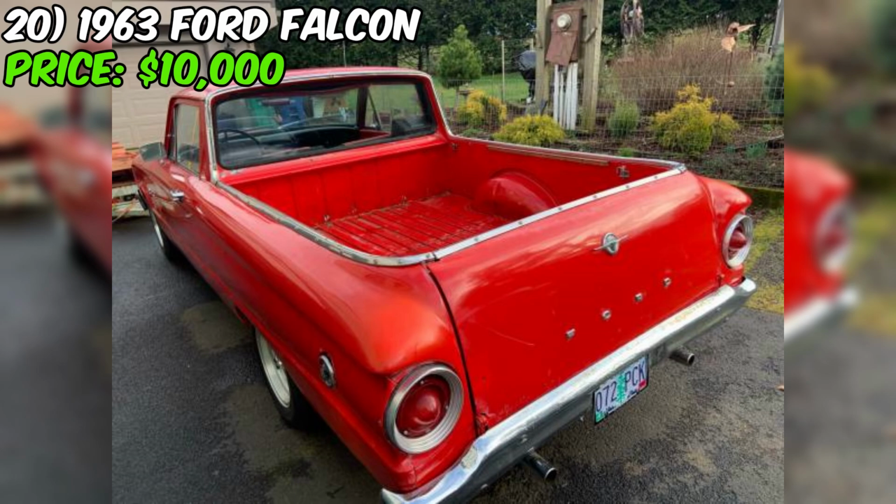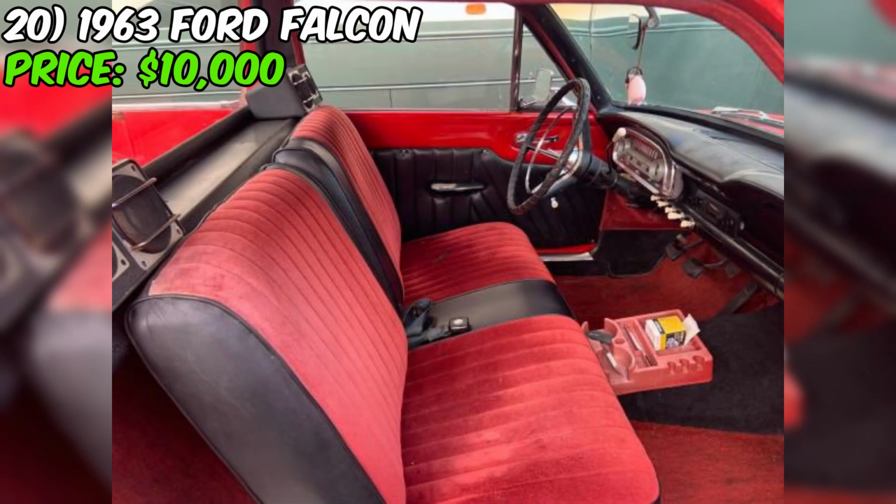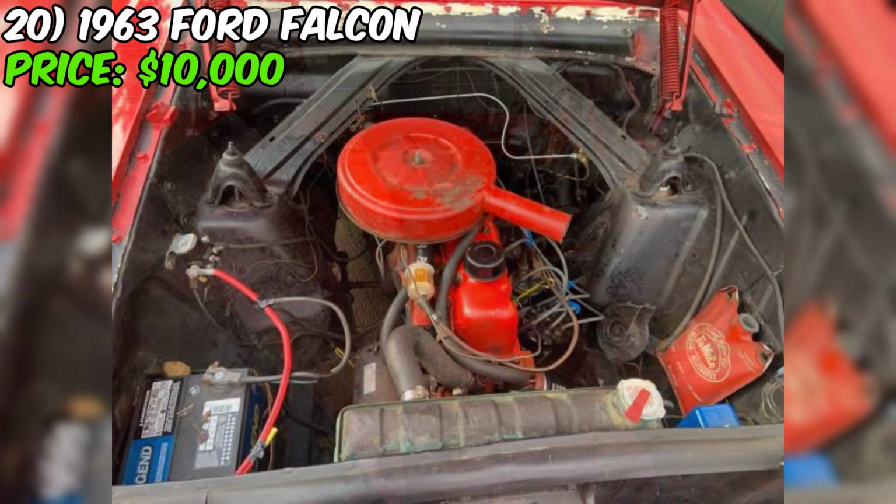Overall, this 1963 Ford Falcon is a fantastic find for any collector or enthusiast. It may need some work, but with the right touch, it could be a real showstopper. And at $10,000, it's priced fairly for all the potential it holds. So if you're in the market for a classic ride with plenty of character, this Falcon might just be the one for you.